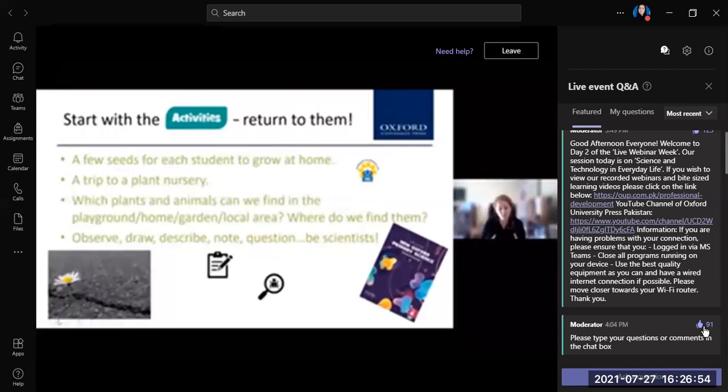And one really useful thing is, as a teacher, to go first to the activities, skim read through your unit, go to those activities and begin with them. And then when they return to them at the end, there could be some progress. For example, if one of the activities talks about growing something, over the course of the lessons, the weeks that you've been looking at this topic, there may be some progress when they come back to those activities.